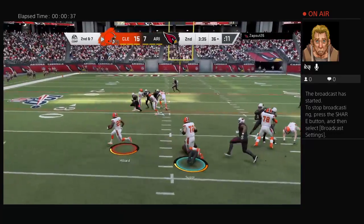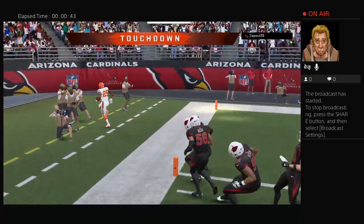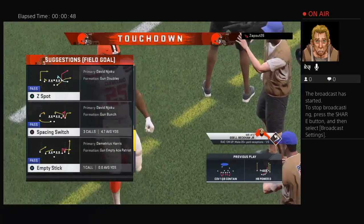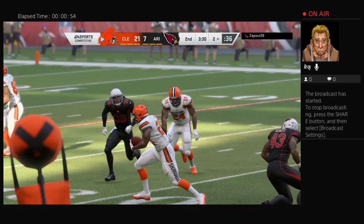On 2nd down, Hilliard. And some room to run now. And he is into the end zone. Touchdown, Cleveland. Dontrell Hilliard, 36 yards. And the Browns are going to tack on to their advantage.